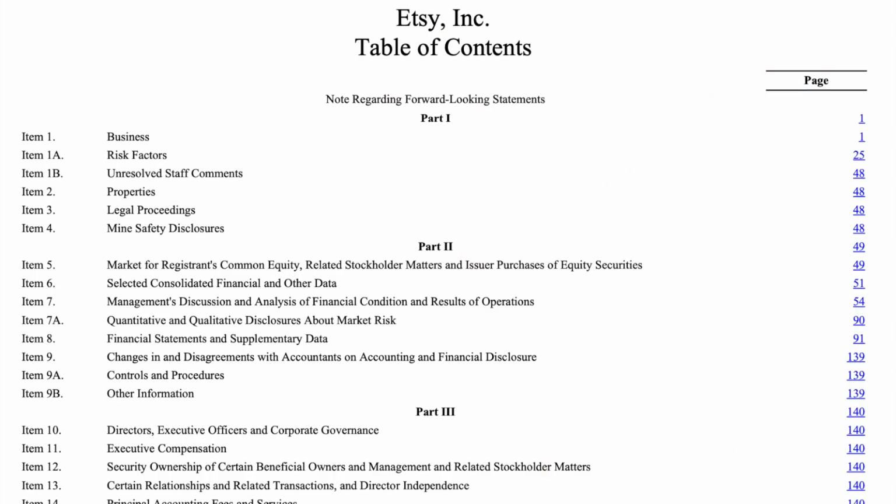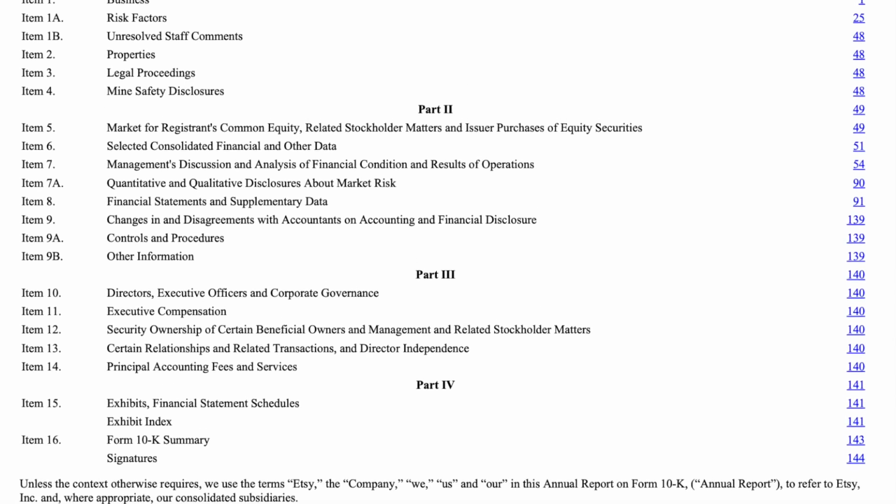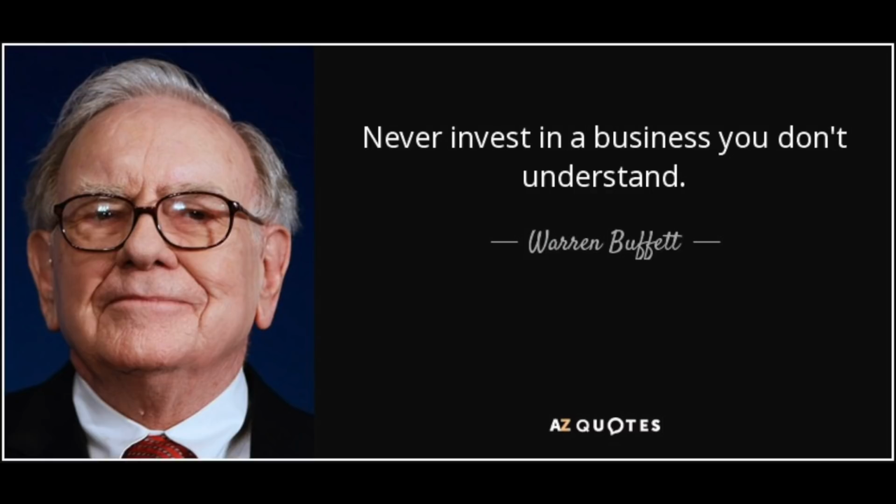Now the first and probably the most obvious thing that you're going to want to look at for any kind of new stock in which you're researching in this 144-page document is obviously going to be the business overview. That's simply because, as Warren Buffett says, you should never invest into a business which you fundamentally don't understand. So reading through the business overview and getting a little bit of an understanding about what the business does, how it makes money, and its strategic direction for the future will hopefully give you a little bit more of an understanding of whether you personally think it's going to be a successful long-term investment or not.